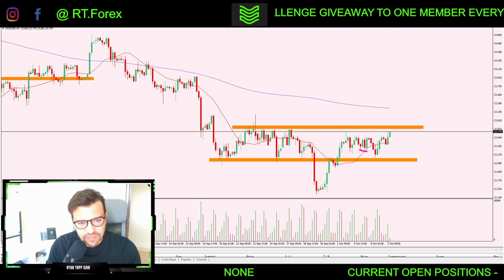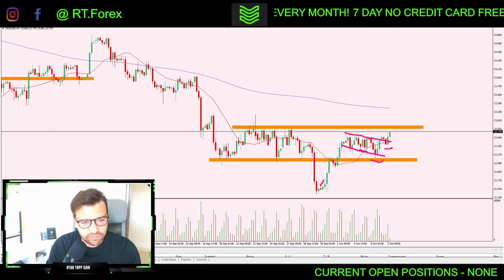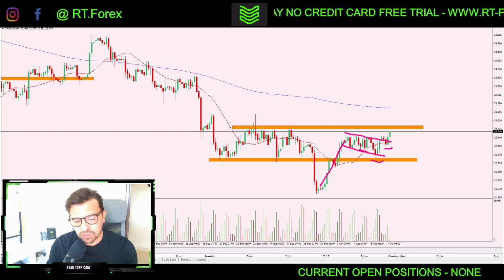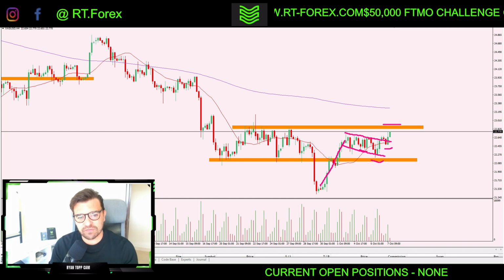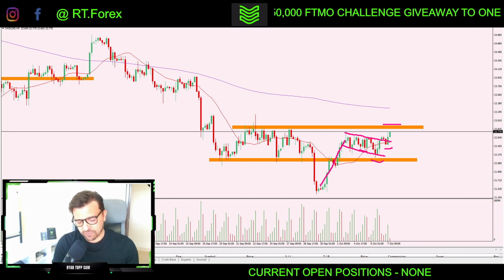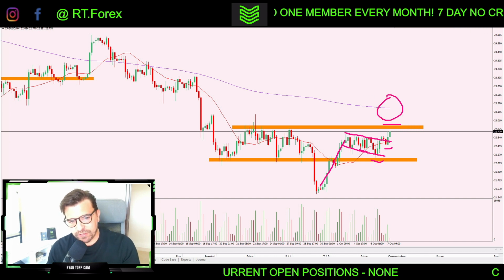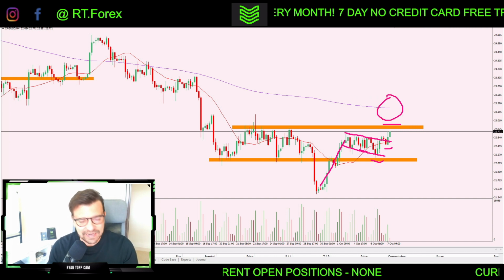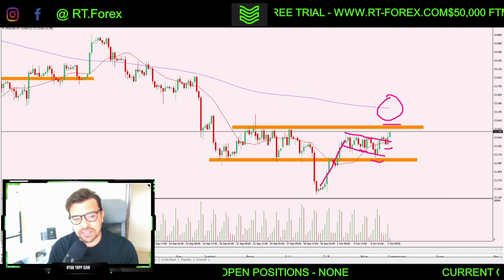Possibly, if you look at this 4 hour, again, another possible head and shoulders breaking out of this corrective from this bigger impulse. So it all looks quite good. Again, I would say wait for that confirmation of a close above this area before possibly taking long positions in silver. We do have that 200 as an area of dynamic resistance to price, which is quite a heavy area of dynamic resistance to price.